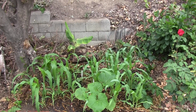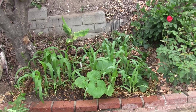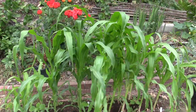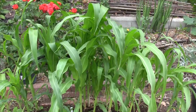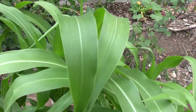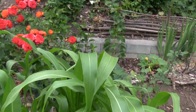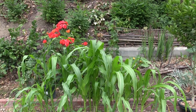And then the other key thing is to give them a lot of water, lots of water. This way we have our earth tone corn. This is an ornamental corn, and they're growing pretty good now, getting close to my chest height now. So those are the earth tones.